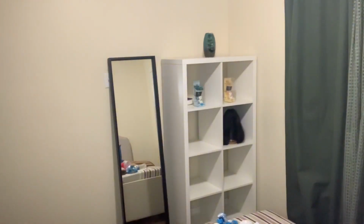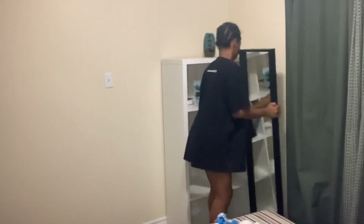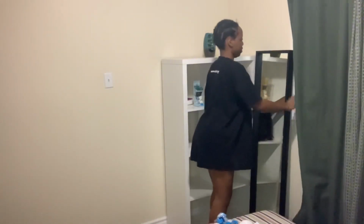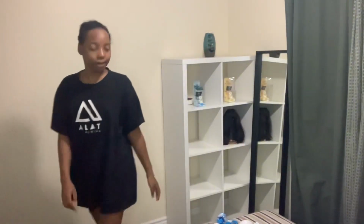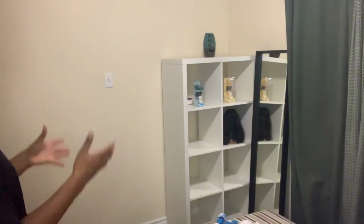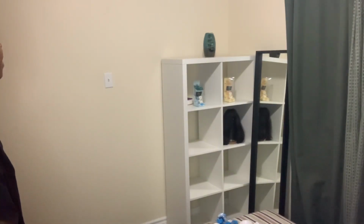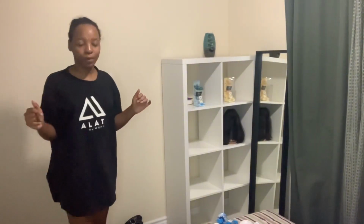Does it make sense to be like this? Just beside. It makes zero sense. So let's see. Does it make more sense for it to be like this? Yes, for now, I'm going to leave the mirror where it is, and we can always switch that up.